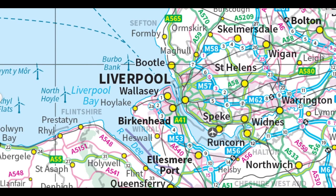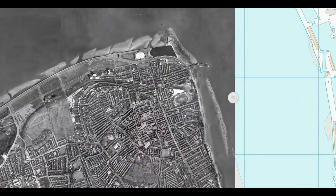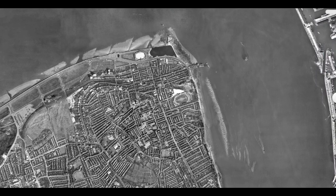So today we're going to look at New Brighton in the 70s. Quite a bit of it has changed in the last 40, 50 years, even a bit longer than that. So let's jump in there and see what we can find. So there's a modern day map. Let's bring up the other layer of the old map on it.